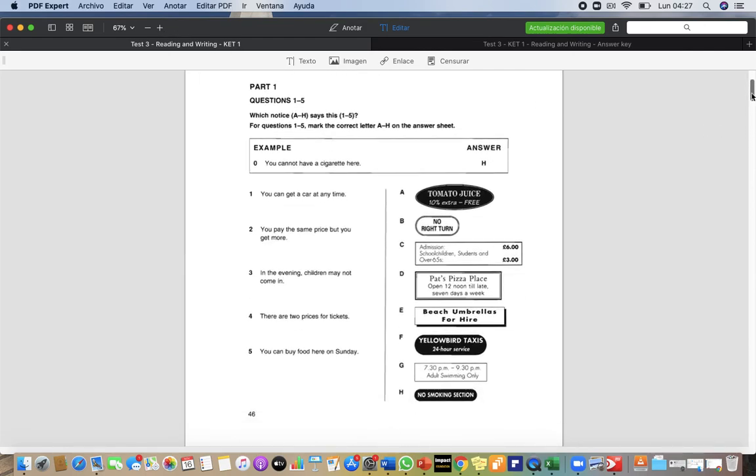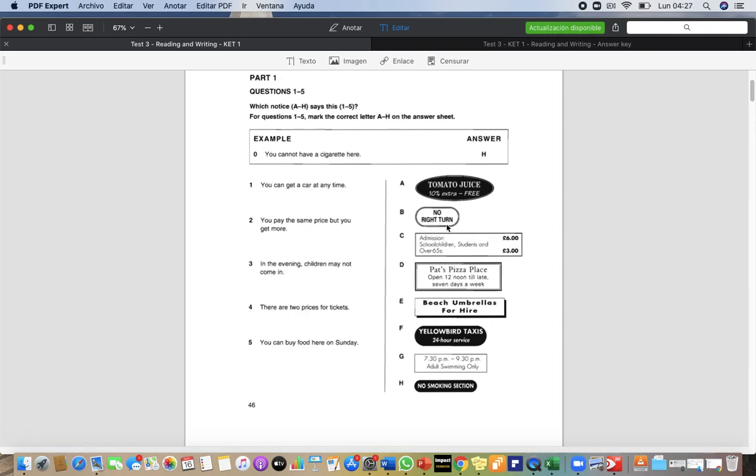Tomato juice, no way. No right turn, admission, Pat's Pizza Place, there's no mention of a car here. Beach umbrellas, no way. Yellowbird taxis, oh, taxis are cars. Yellowbird taxis, 24-hour service. Yes, number 1 is letter F.